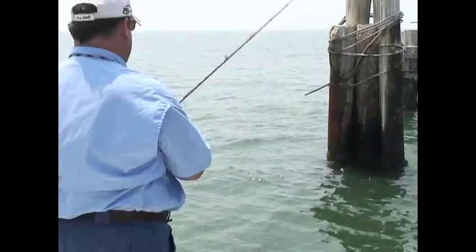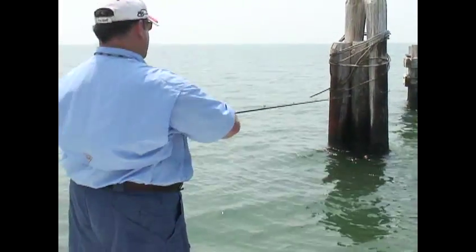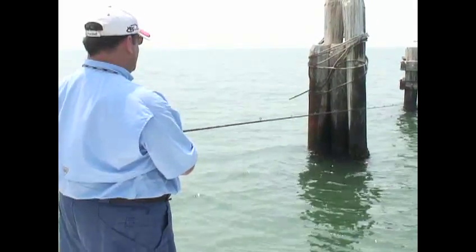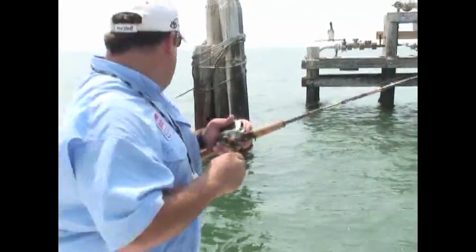Foot deep. Dude, if I'm a triple tail, this is where I live. Right here. You know what's funny? We drove by this and didn't stop. And I couldn't for the life of me figure out why. I was like, that looks so good. Got a bite. Fish on. Nope.